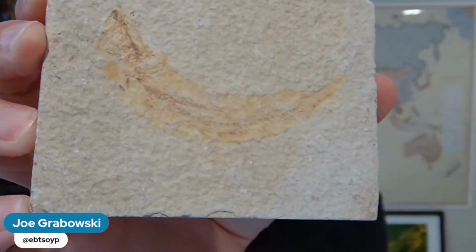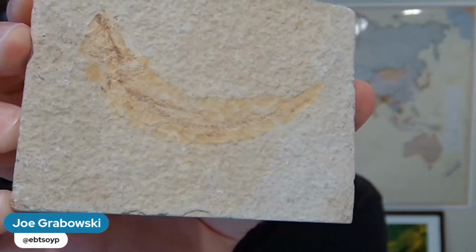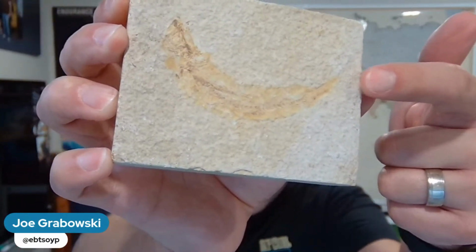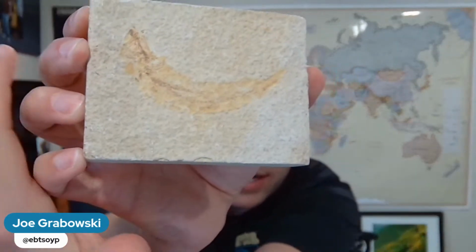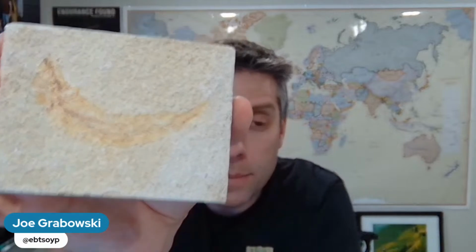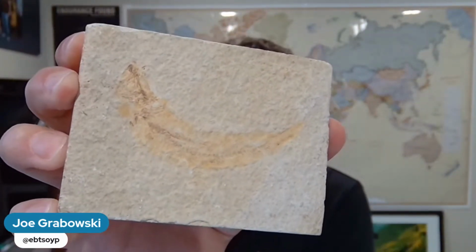And you can actually see that there is a spine, a backbone running down this. You can see here at the back, almost looks like a fin, a little tail. And then if we go around here, there we go. You can see that there is a head here. It's a little bit squished, but this is actually the fossil of a fish.